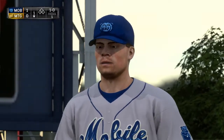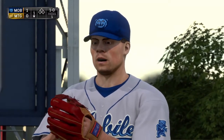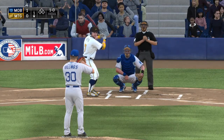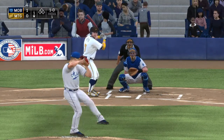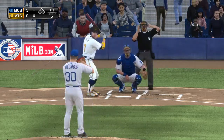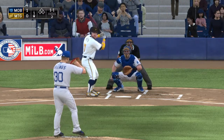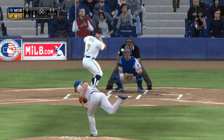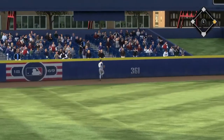EK, you take a look at our visitors as they enter play here this evening. They come in not exactly setting the world on fire as they've dropped 5 of their last 8 ball games. And you know, the little things have been a recurring theme on these telecasts for years now, but when you're in a losing streak like this, no matter how minor it is, it always seems like the little things are going the other team's way. That has certainly been the case these last 3 games.